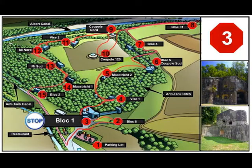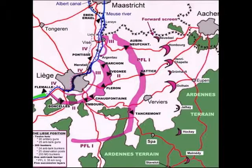Top 3. Fort Eben Emael was the centerpiece to the Belgian defense system. Just one of several forts many thought would be a deterrent to any enemy attempting an invasion of Belgium. 12 forts ring the town of Liege, which is 40 kilometers south of Fort Eben Emael. Many of these forts can be visited today.